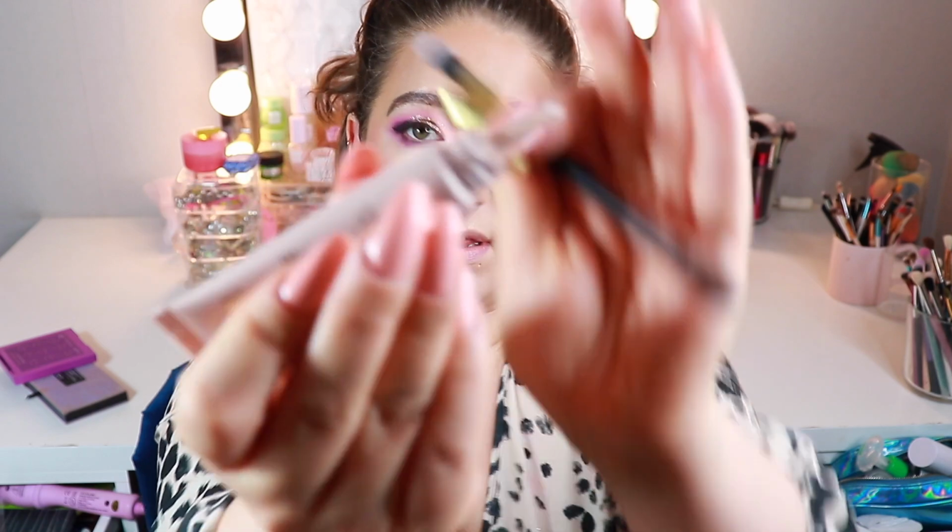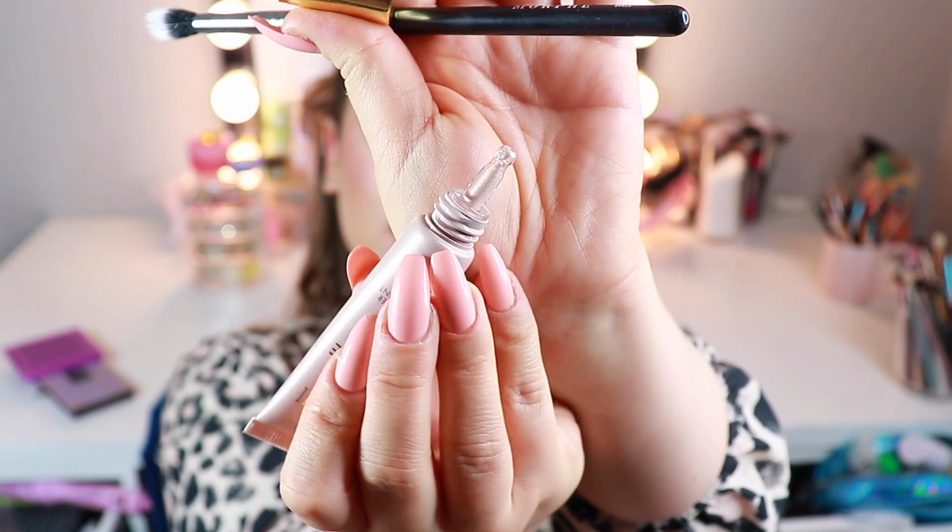I know I like my creams, but liquid is another story. So I got the shade 1 Afterglow, the lightest shade, and I like the fact that it comes with a little pump like this, as you can see. I am just gonna squirt out a small amount on the back of my hand, and then I'm taking an eyeshadow brush because I kind of just want to take a little bit and see how I like it.